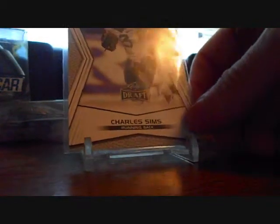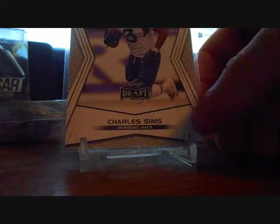There's a few base, and an autograph in this lot, which I won the lot for $5 shipped, so that's not bad. I'll go with there's a Charles Sims who's with the Buccaneers.